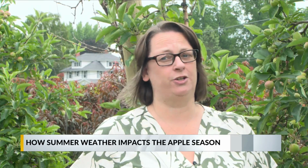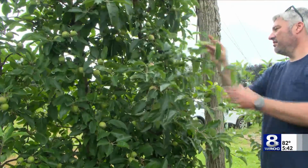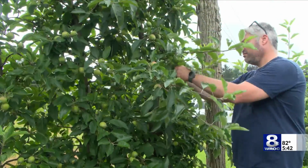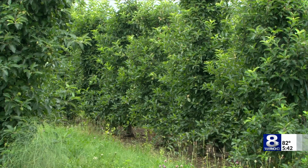The apples actually look great this year, but we've had a ton of extra rain. And now this recent heat, it's created some problems for us, but otherwise the apples look fantastic. That extra heat and rain may be good for growth, but they also open the door for pests, bacterial infection, and scab, a disease that damages the skin of apples and makes them harder to sell.